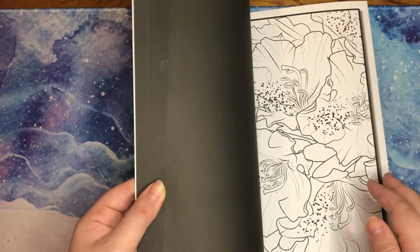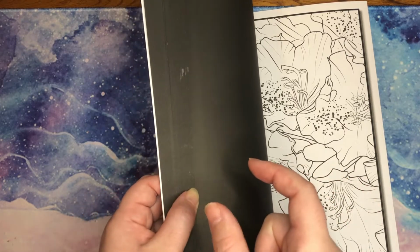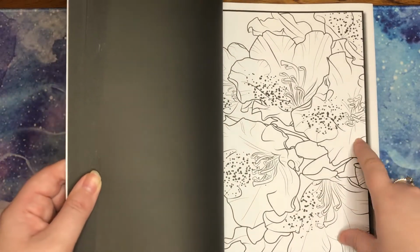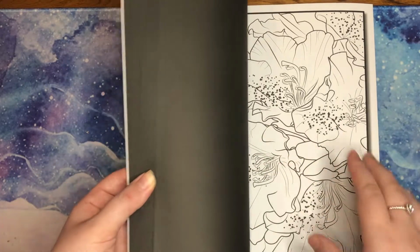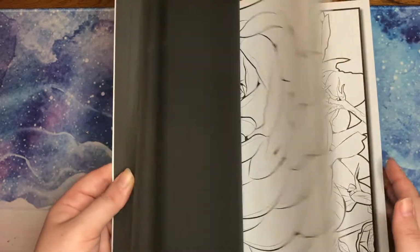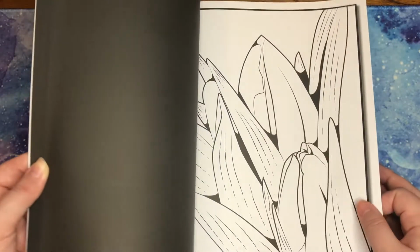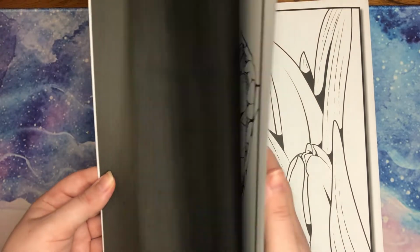With these books, what they normally do is they'll do half the book of images, and then the second half is the same images repeated again. So you get two tries at each image, which is pretty nice, especially if you want to give it a go, say one with markers and one in pencils, or you messed up on one of them and want to try again. It's perfect for that kind of thing. So yeah, this has got some really beautiful flowers, and it's perfect for you to try out different flowers, colouring them and trying out different colours together and techniques on flowers.